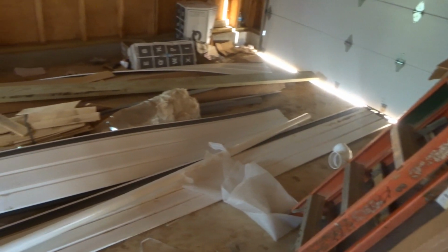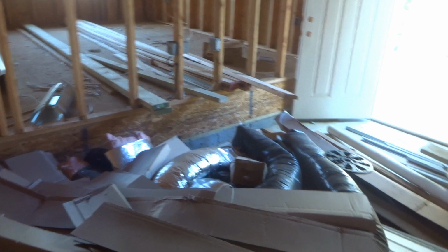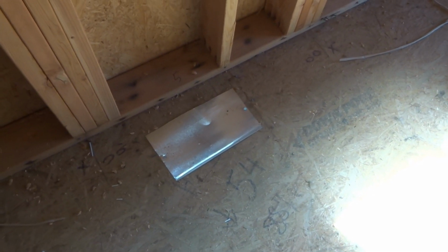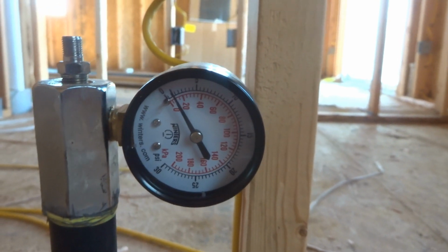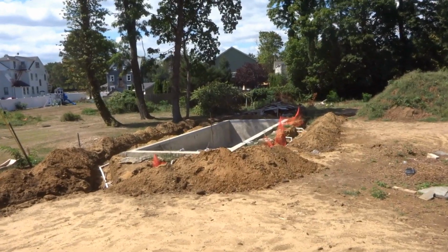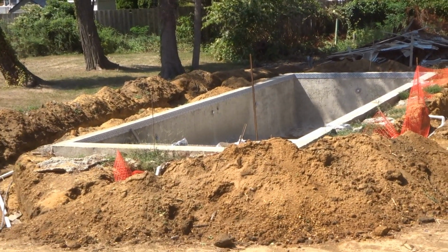Now here's inside the garage. Getting a pile of junk here. And they're just using this wood, whoever feels like it. Here they used it as a plank before. And they installed these vents. They're all along the floor. I guess the pressure test is over because we got a reading of 0 now. Sort of stopped working on the pool. As you can see, everything is dead stop.